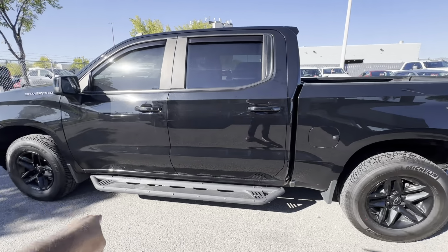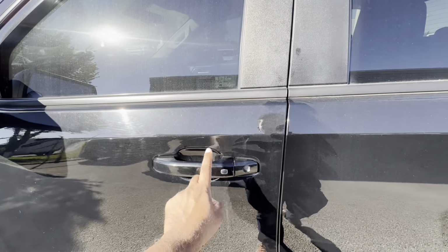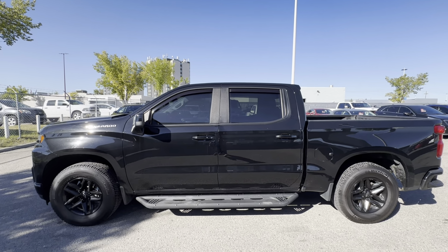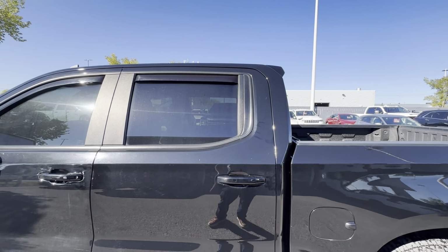You have steel side steps, and of course you have keyless proximity entry as well. This truck also has window tint. Doesn't look too dark. I would say, if I had to guess, maybe 20%, maybe 25%. You also have window deflectors as well.